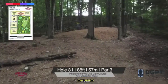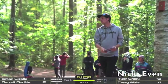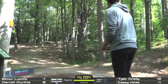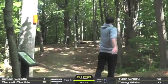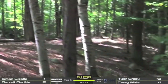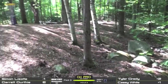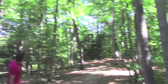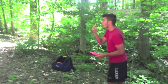You want to either throw a backhand turnover or a very tight flick. So here you see Simon lining up that backhand turnover. And a great release, and just hyzers out a little early, but still, he has a great putt. And here, I make my first mistake, which is I leave that turnover a little too wide and hit a tree.